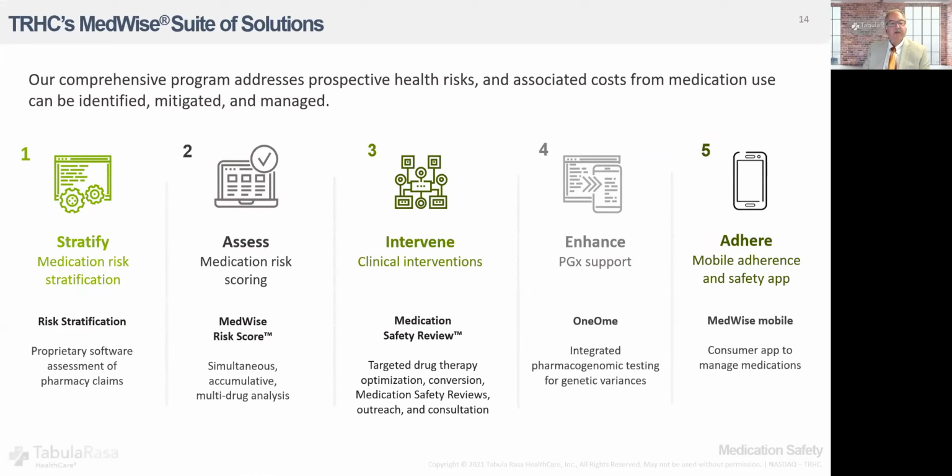This is a good place to give a high-level overview of the suite of solutions that I'm talking about. We talk about our MedWise risk score, MedWise risk reduction strategy. It's really a combination of solutions, a whole suite of solutions that we've put together that, when packaged together, are designed to give a complete end-to-end comprehensive experience to improve patient outcome and reduce the overall cost of care. Our process starts by looking at a population and stratifying it. We use our proprietary software to assess the claims that are provided by the organization so that we can identify those patients most at risk and that should be looked at first.